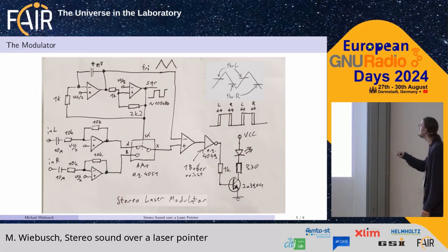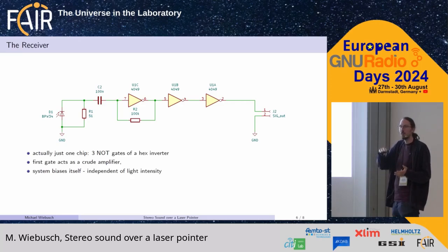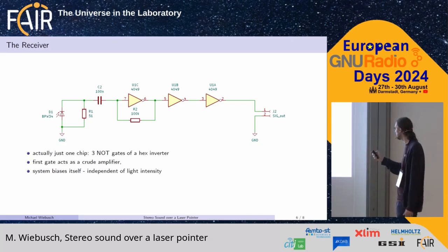So how do you receive this? First, there's the receiver. It's also very, very simple. You have this tiny cheap photodiode, and I just used 3 gates of an old CMOS hex inverter, wired as a very high gain amplifier. And it's AC coupled, and with this feedback, it's self-biasing. So no matter how big the received signal is, it's always through the AC coupling located around the switching threshold. And once you surpass a minimum amount of optical signal, you get a logic signal out again.